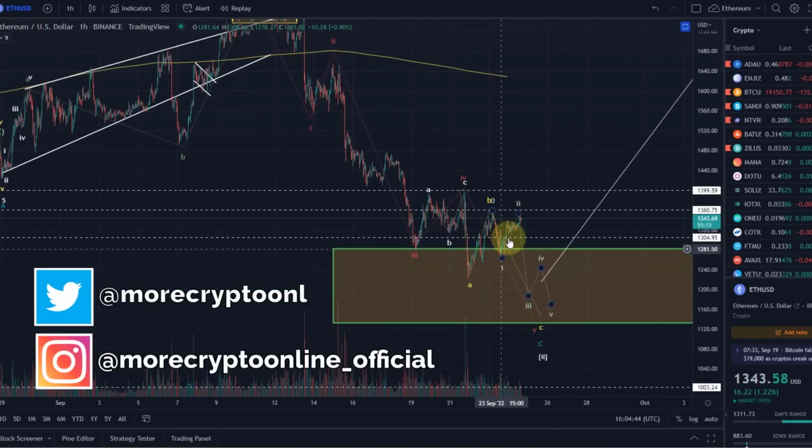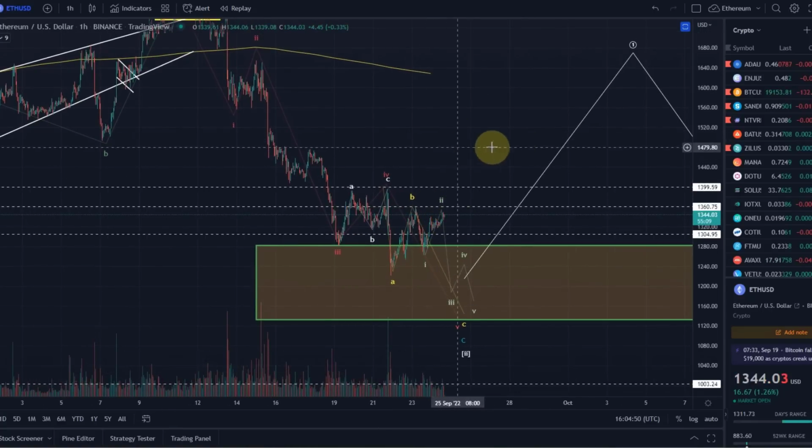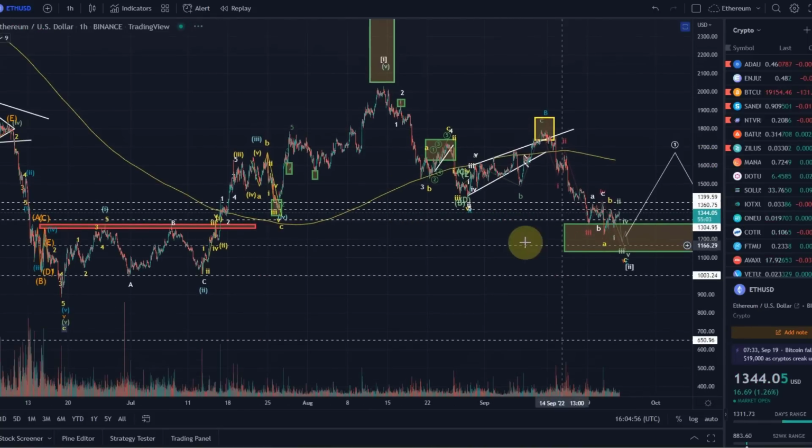Ethereum is still sort of sliding here. It's recovering a little bit. Bitcoin isn't really doing that today. We are still not breaking out here above any levels. We obviously reached my target range for this larger wave 2, which is very nice.